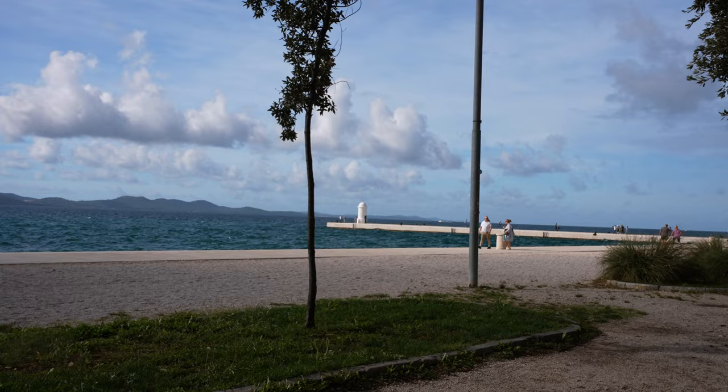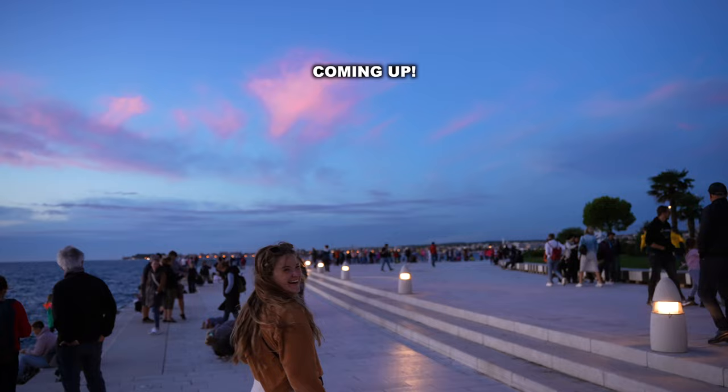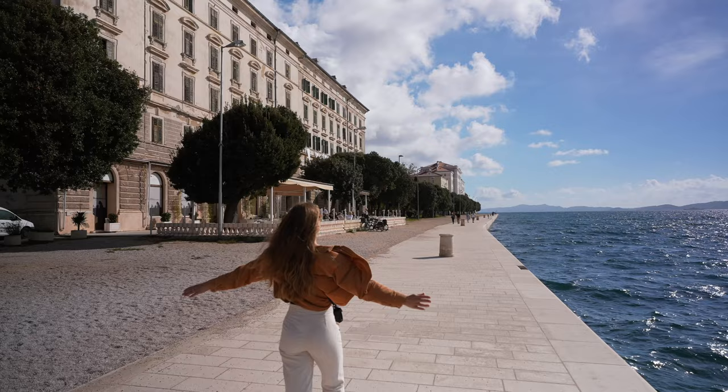Okay, now that we've gotten a couple slices of pizza in our stomachs, we're gonna try and walk that pizza off on the promenade. Now, if you're coming to Zadar, then honestly, this is a must hit. We're not gonna hit all the promenade right now because we got a couple of cool things to show you a bit later on in the evening. But for now, this is a beautiful place to walk, even if it is a little bit windy today.